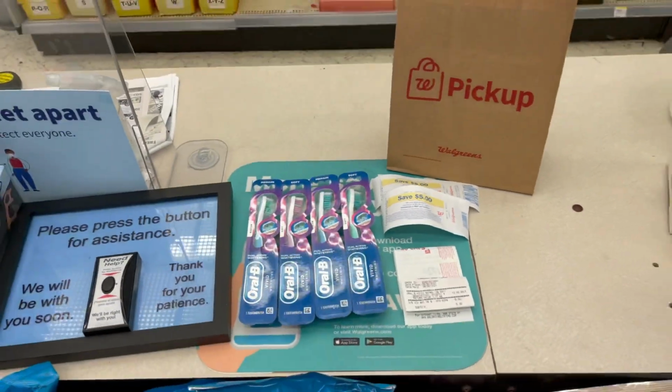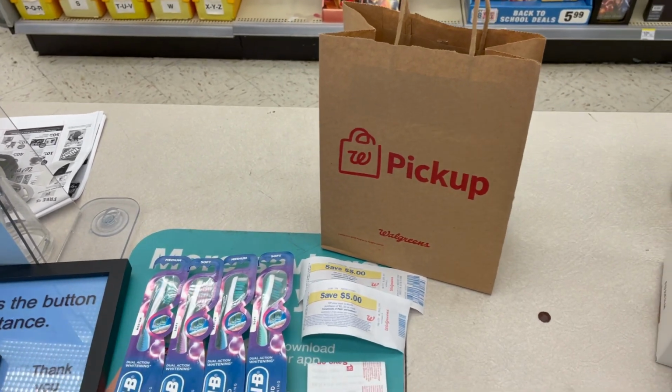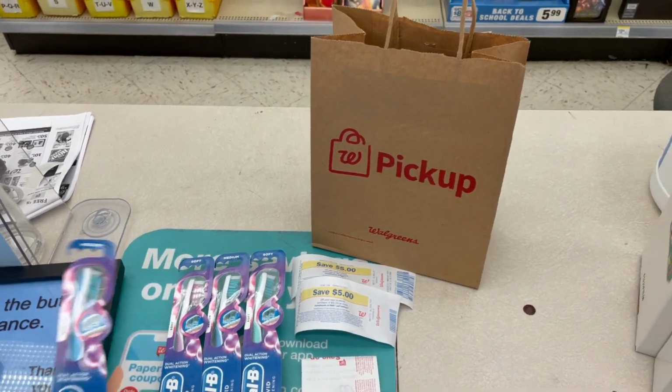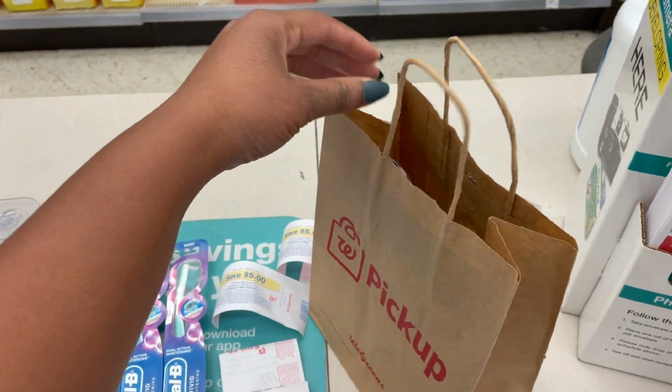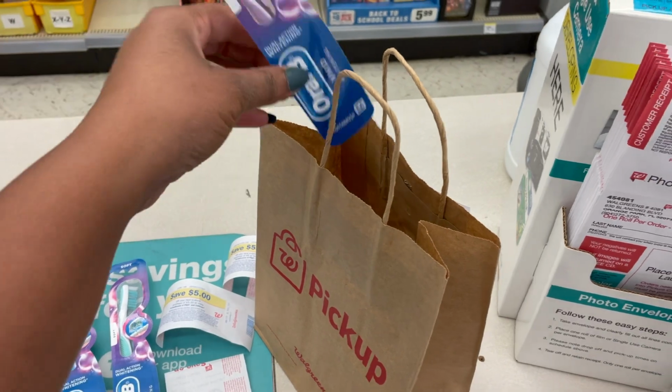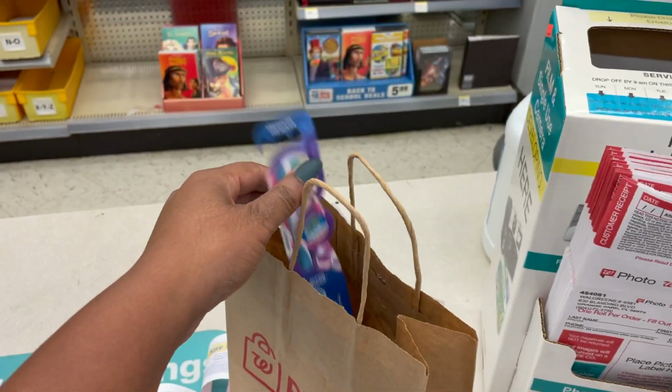Now, if you do curbside pickup, I tell you guys this all the time. Let me go ahead and start putting this up. But I tell you guys this all the time: when you do curbside pickup, go in the store to pick it up. Do not sit in your car and wait on them to bring it to you. If you sit in your car and wait on them to bring it to you, sometimes the cashier will not bring you your rewards. So don't complain and say it doesn't work for me.